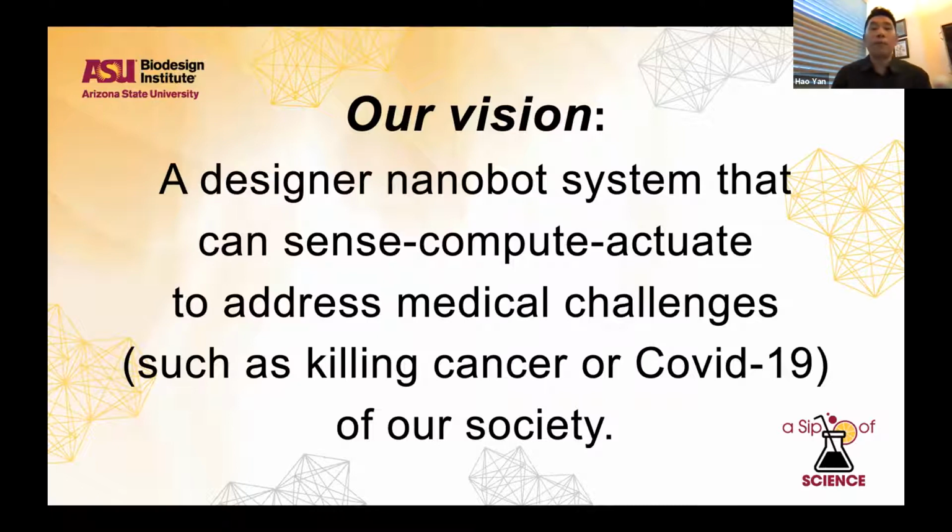Here I'd like to emphasize what is called sense, compute, and actuate. Sense means I can use the nanobot to sense the disease site. When the nanobot looks at the disease, it can recognize some labels on the disease. I can implement some molecular computing into the nanobot to allow it to compute and decide whether to open up and release the drug. So this is sense, compute, and actuate.